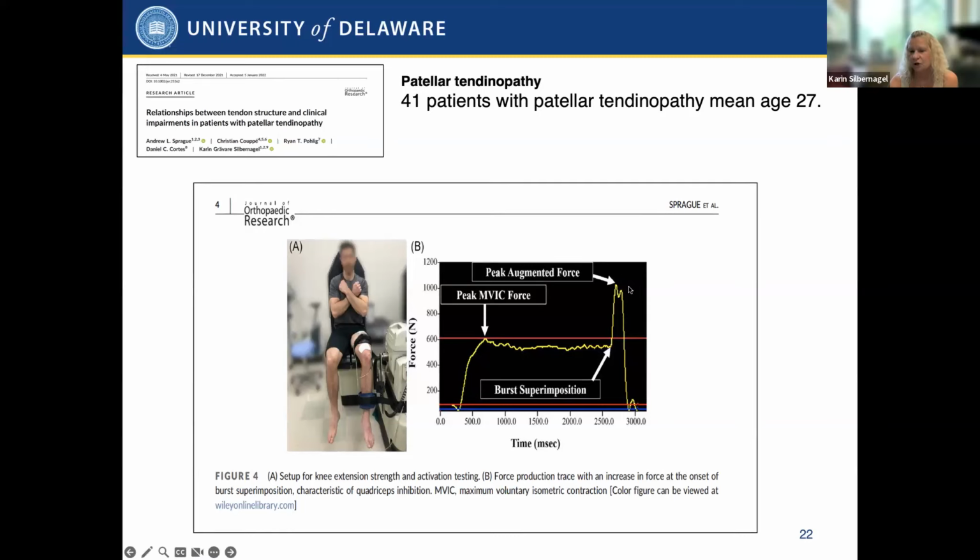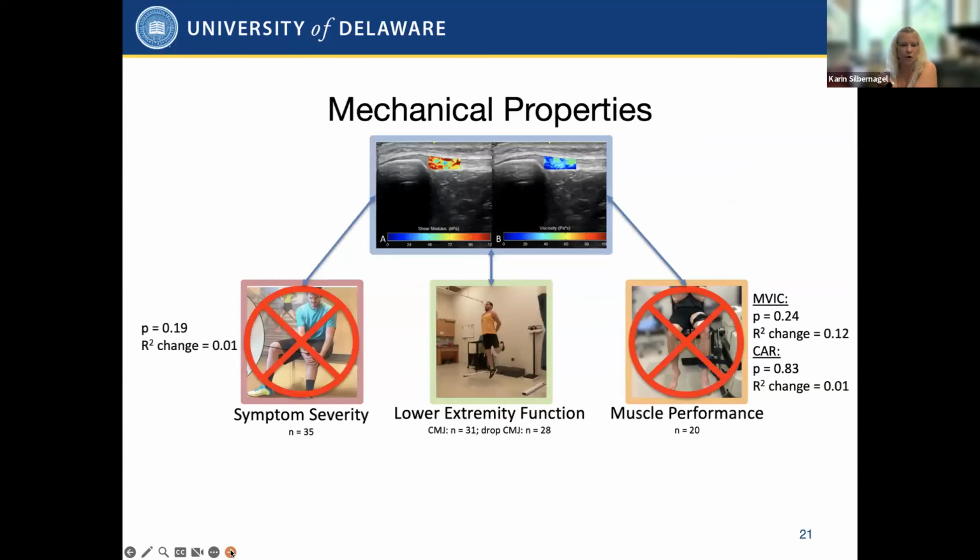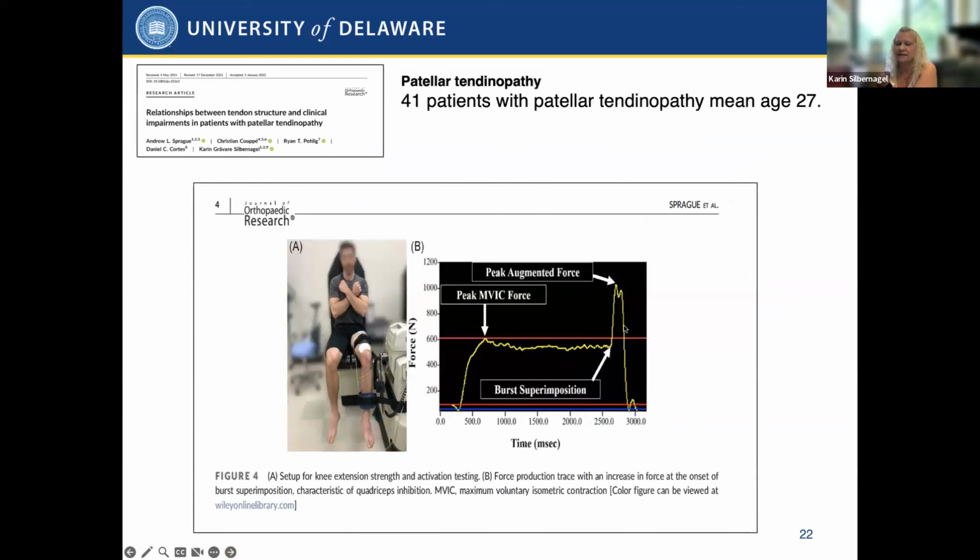So this ratio here, what you're lacking is called central activation ratio. And it means that the greater this difference is, the more concern about is it for you not able to use your muscle.